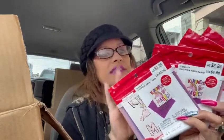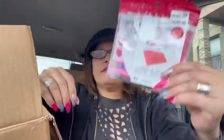So I did get 1, 2, 3, and 4 of these at $3: 3, 6, 9, 12. There's already $12 here. Mind you, I only paid 5 for the box. I don't know if there's any more. There's quite a lot still in the box, but I'm just gonna go ahead and take, there you go, 1 more.